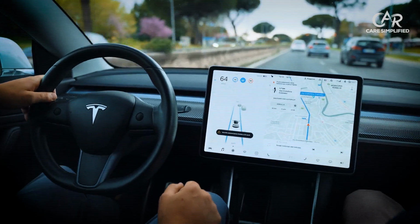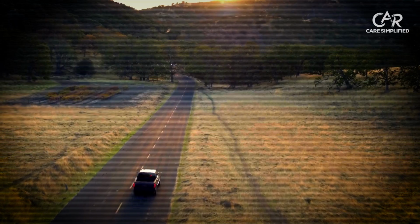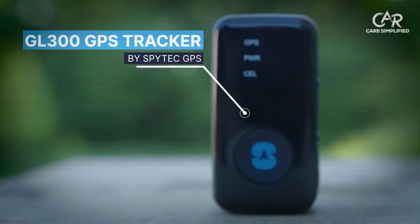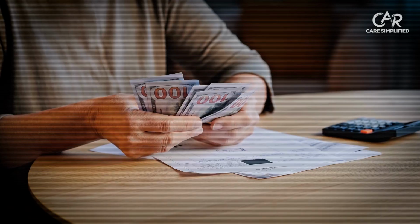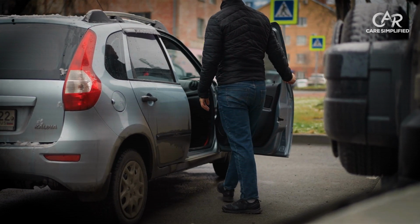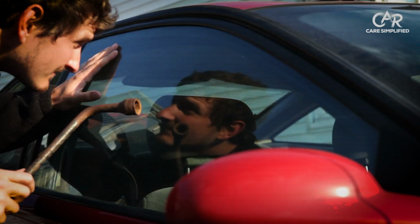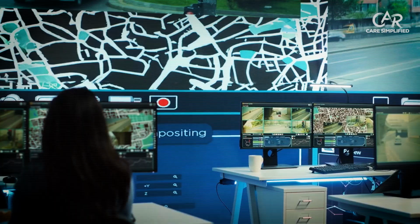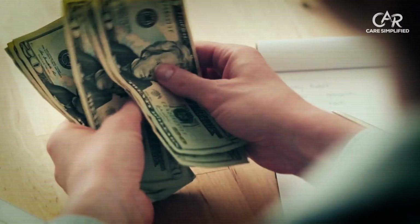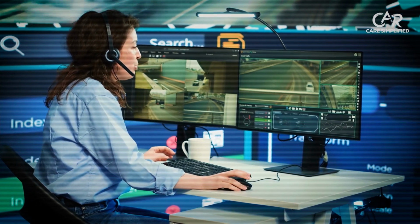GPS tracking systems provide real-time location monitoring and professional theft recovery assistance. The Spytech STI GL300MA offers the best balance of battery life, accuracy, and monthly service cost for most vehicle owners. Proper installation requires hiding the device in locations where thieves won't think to look. Spare tire compartments, under rear seats, or inside dashboard panels work well. Monthly monitoring fees range from $20 to $30, but provide 24-hour professional recovery services.